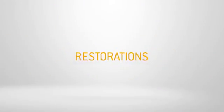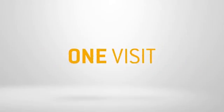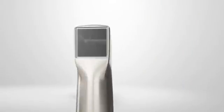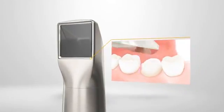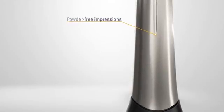Your patients place increasingly higher demands on you. With CEREC, you exceed these demands and provide your patients with inlays, onlays, crowns, and veneers in just one visit. To produce the finished dental prostheses, you only need 3 steps. Step 1. The scan. You form the dentition of your patients digitally using the CEREC OmniCam. By using powder-free impressions, you save yourself a work step and increase your patient's comfort.